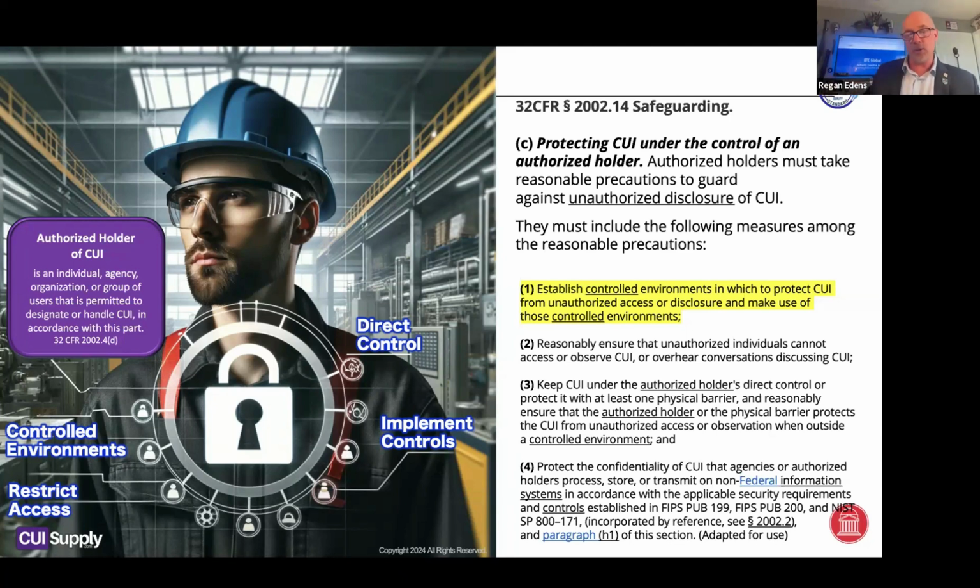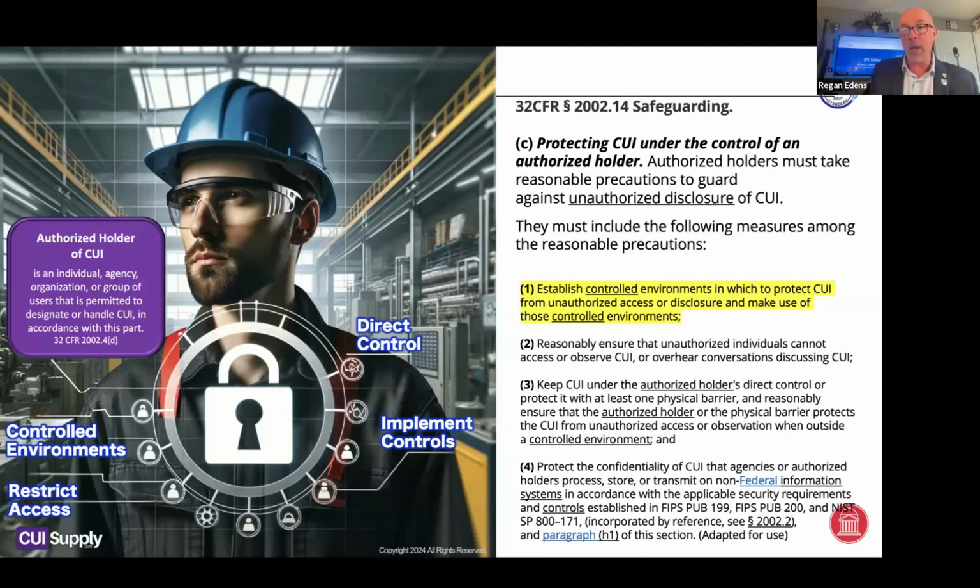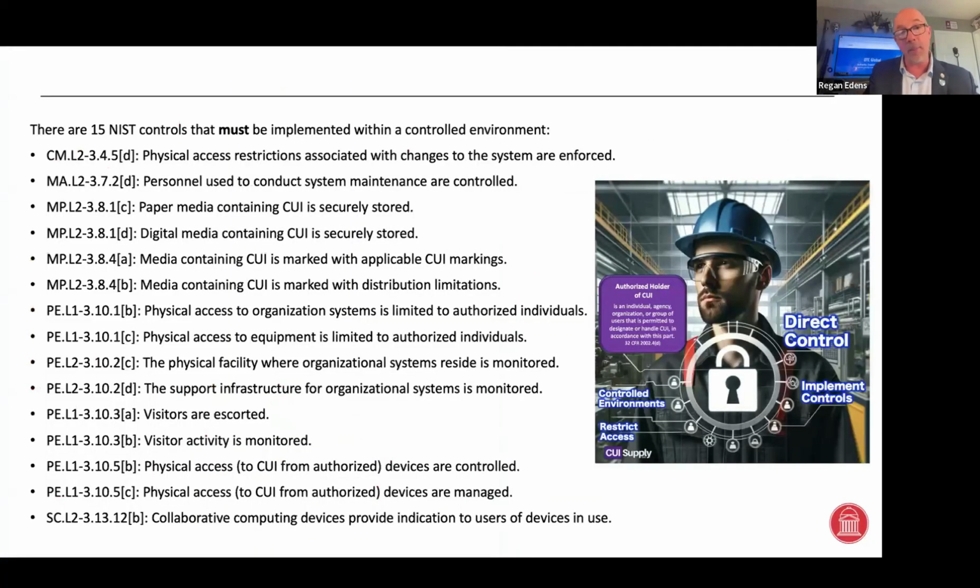And if it's outside that control environment, you must protect it from unauthorized access and observation. Well, guess what, folks? That goes with the safeguarding requirements relative to this requirement, 3.10.5, manage physical access to CUI. So how do we do that? Well, we do that by implementing these NIST controls, which are broken down not just by the controls themselves, but the individual assessment objectives, which can be applied to marking CUI and protecting CUI within a controlled environment.